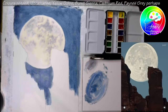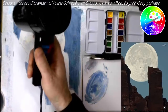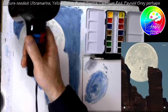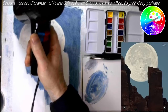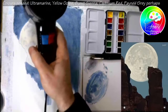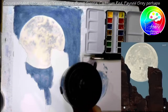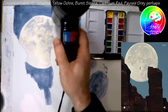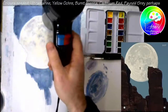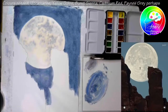I'm going to get the hairdryer on this just so I don't get cauliflowers. It's more likely to happen on a second glaze, where there are elements that are slightly damp, and it will lift up the colour underneath. That is a much deeper colour for me. I'm happier with that tone.